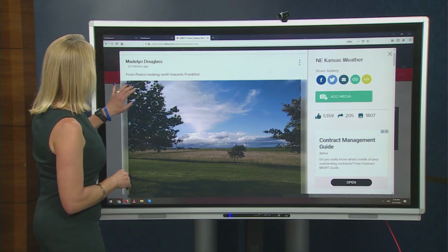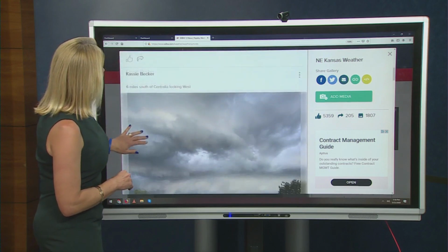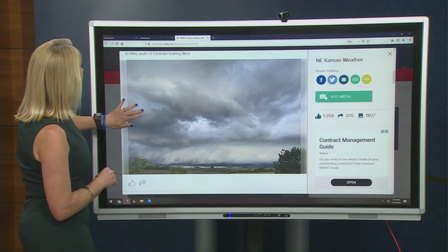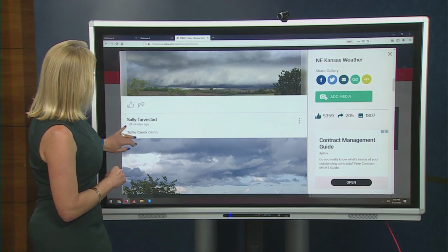So as we go through some of the photos that we've received, again, this is looking toward the Frankfort area, and then as folks who are a little bit closer to the storm, this is south of Centralia looking toward the west, where you see the cloud lowering there on the horizon.